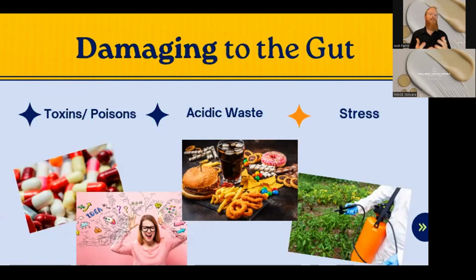So a lot of things like toxins and poisons and medications are some of the worst things for the gut microbiome. And I experienced this firsthand. This is where I actually started. I had such terrible gut issues about 10 years ago. I had to figure out how to rebuild my own gut, because the doctors weren't really helping me. They were just wanting to prescribe me more medications. And at the time that was fine, but it wasn't really helping me get to the root of the problem. It was just kind of putting a Band-Aid on.